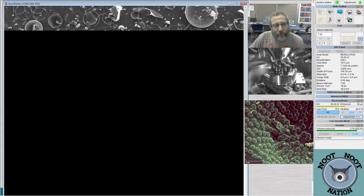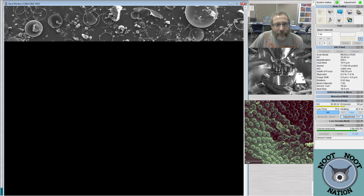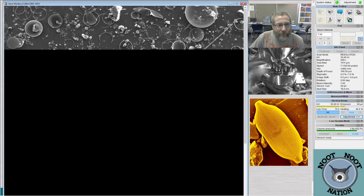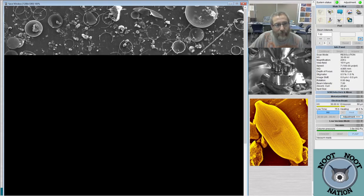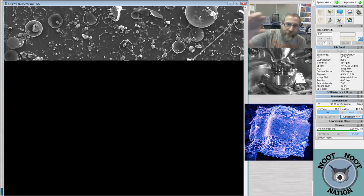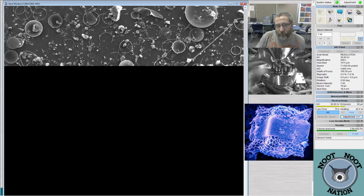And here where? Oh, can you see my cursor? Oh, yes, up at the top, on the photo. This thing, and then there's another one. I think it's still in the field of view, but I think that is Plagiotropis. I think that fin that you're seeing is either Plagiotropis or Entomoneis, but based on the size, I think that's Plagiotropis.